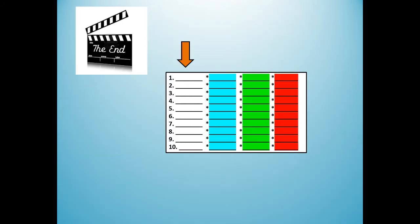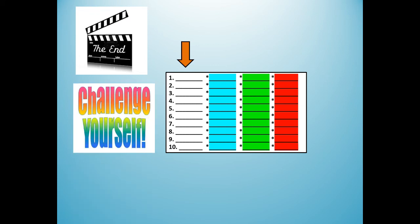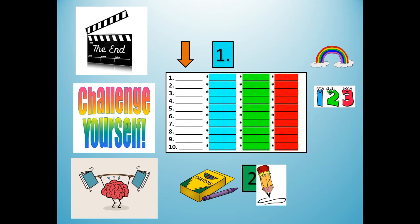And now we're at the end of the lesson. My goal is to challenge yourself and work those brain muscles, make them stronger. You've already written your 10 spelling words. Now, if you have crayons or if you just have a pencil, my challenge to you is to rainbow write or write your words 3 more times. 1, 2, 3.